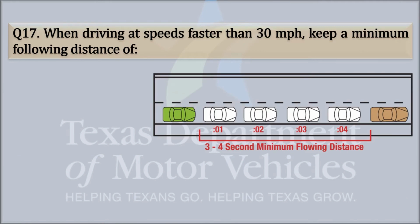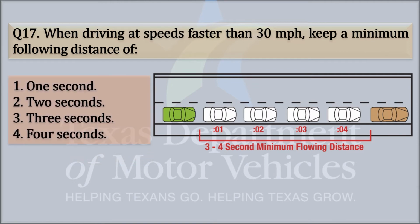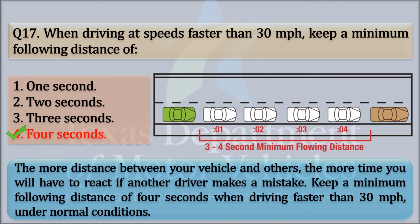Question. When driving at speeds faster than 30 miles per hour, keep a minimum following distance of? Option number 1. 1 second. Option number 2. 2 seconds. Option number 3. 3 seconds. Option number 4. 4 seconds. The answer is option number 4. 4 seconds.